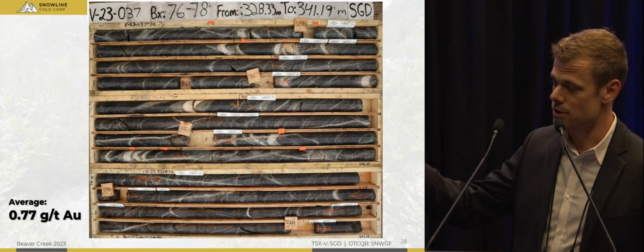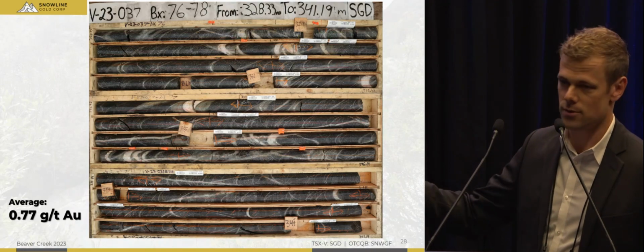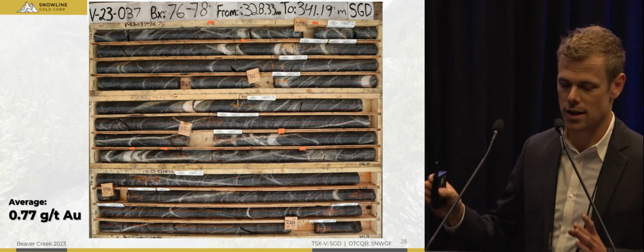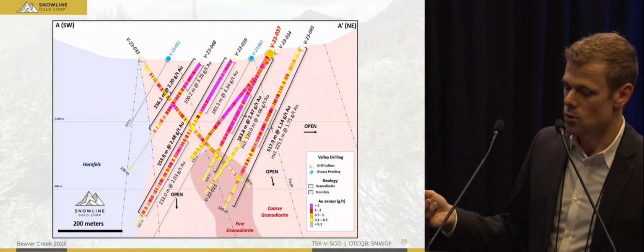Now you notice the grades start to tail off a little bit, and we're in this darker phase. We're not in that salt and pepper texture, and that's actually key. We're now in this porphyritic phase that we think is a driver for what has made this such an unusually high-grade reduced intrusion system. So we just looked at hole 37.